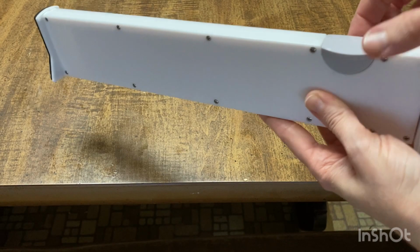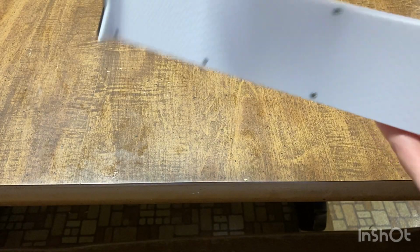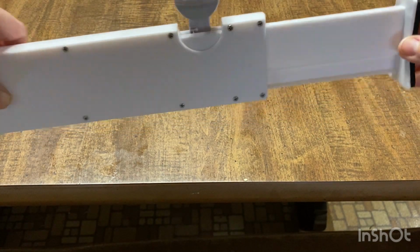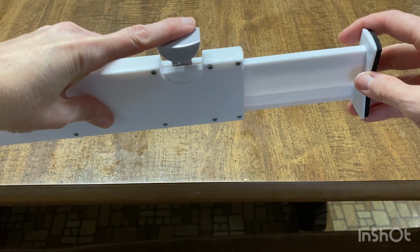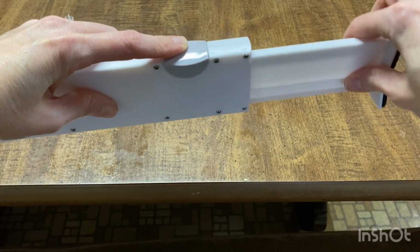So the cool thing about this is it clicks up once, clicks up twice. If you have it up twice, you can get a better angle here for you. You can adjust it to whatever length you want to get it to fit where you want it. And then when you click it all the way down, it squeezes it.